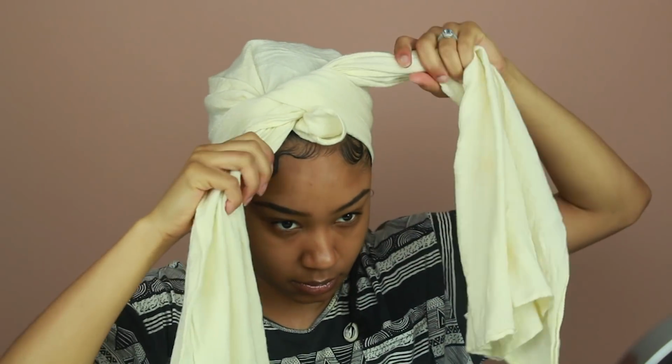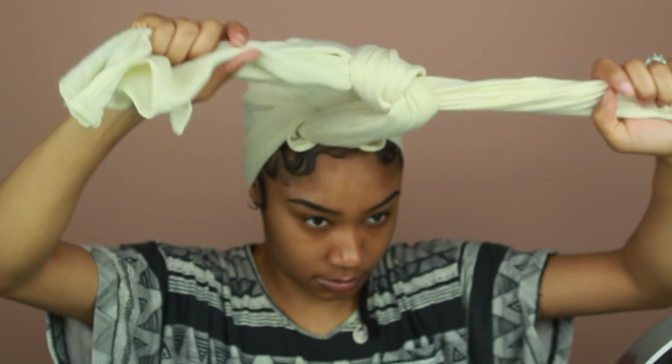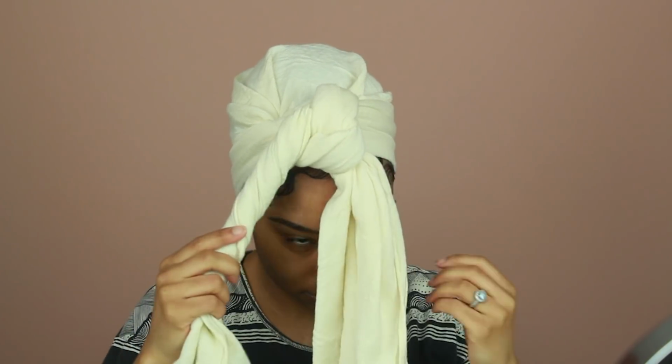This style is pretty much the same as the last style, except the knot is going to be at the top of your head versus behind, like the nape of your neck. I'm gonna go ahead and tie a knot at the top here and do the exact same thing. So take one end, wrap it around, then tuck it into the second end and then twist and then wrap that as well.